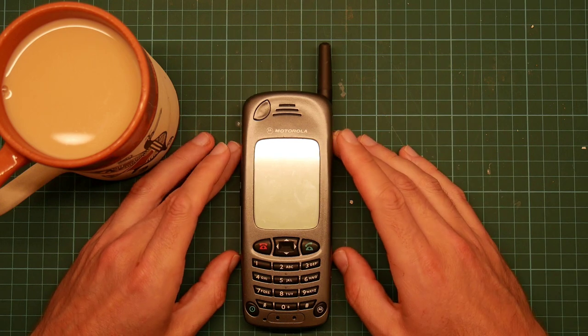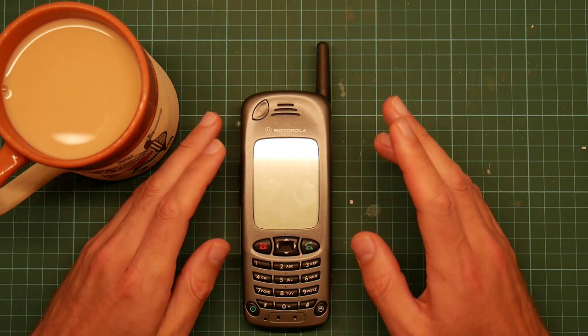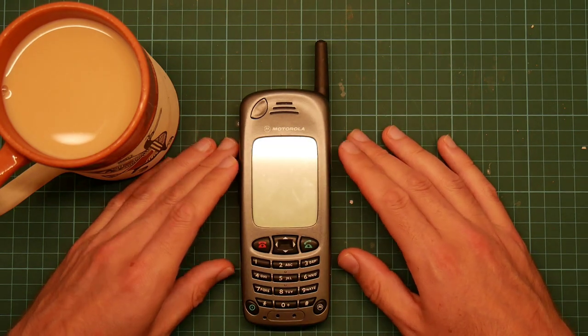I got this from a friend who used to work at Dow, who had one in the bottom of the drawer and never used it. And he gave it to me. And I powered it up and it still works. So, let's give you a tour of what a really early smartphone looks like.